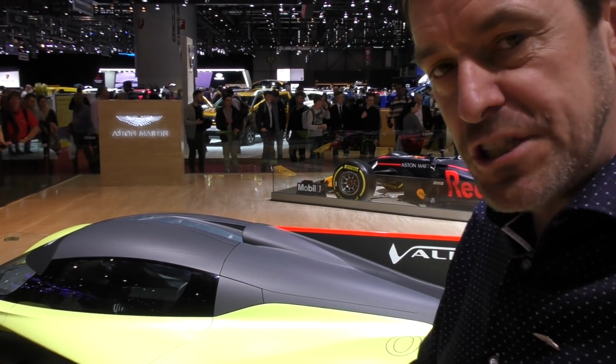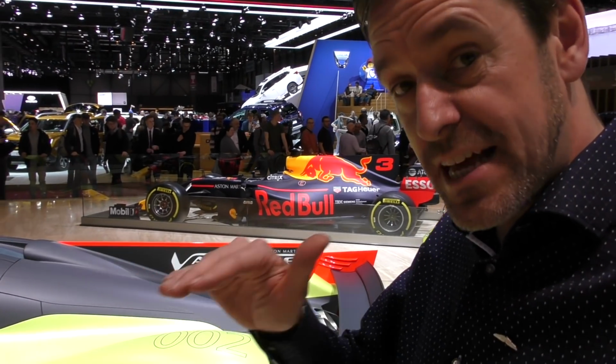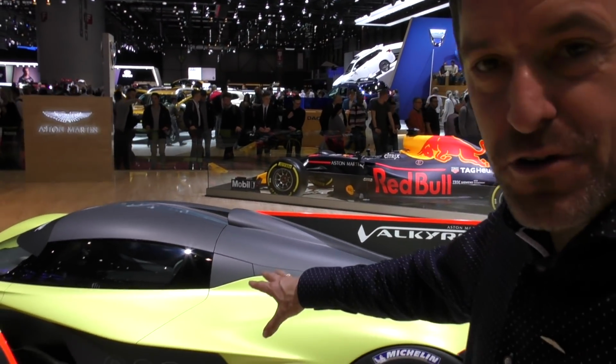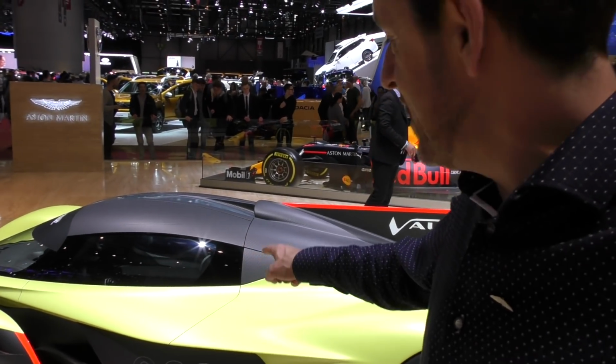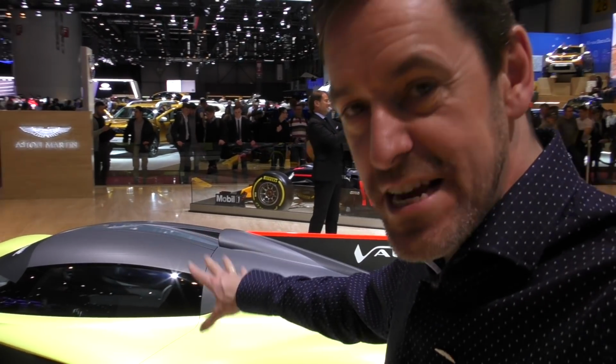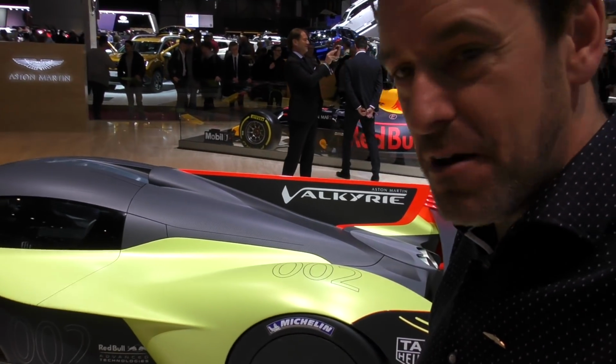It's under 40 inches, and remember the Ford GT40 was originally called the GT40 because that's how high the roof was. And you look at it, and this is only a concept car, so there's actually no interior in here, but you look at it and you do think, how on earth are you going to get in and out of that car and look reasonably elegant? I think it will be a real trick.